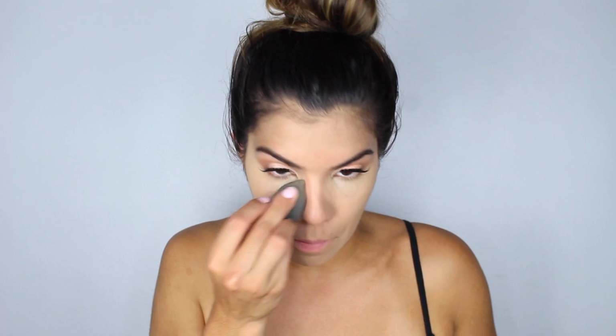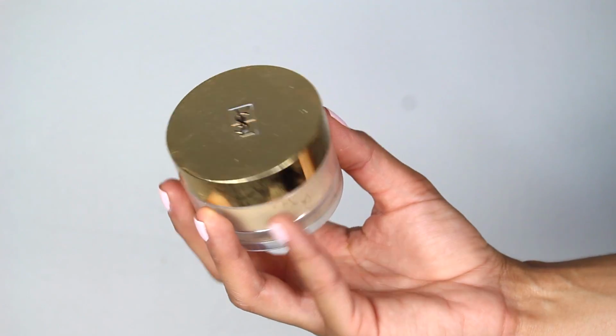I'm just putting on some MAC Prolong Wear Concealer and blending it in the same way I did with my foundation. Nothing too special there.